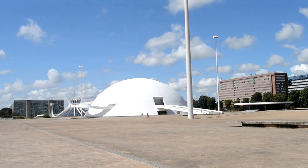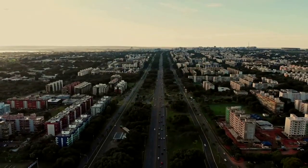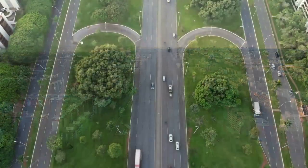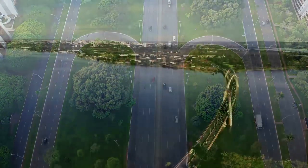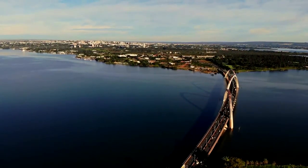It's a very different place to be because, different from many other cities that we know, this one, Brasilia, didn't have an organic growth. It was planned out and everything had a place to be. Everything has an aesthetic to it. If you want to build something in Brasilia, there are rules and everything else.